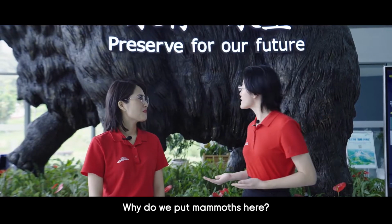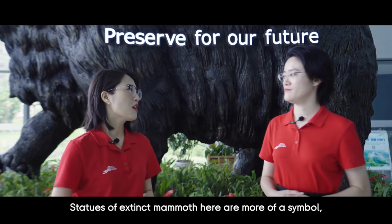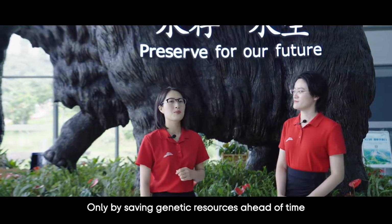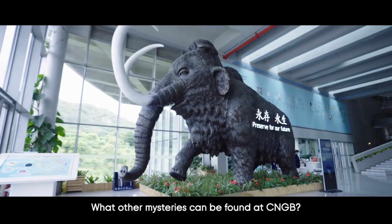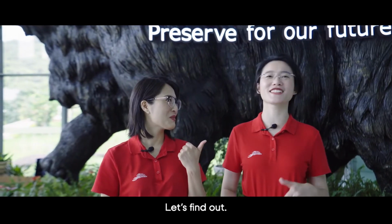Why do we put mammoths here? Statues of extinct mammoth here are more of a symbol to warn us that genes are the origin of life of all creatures. Only by saving genetic resources ahead of time can we ensure the survival and prosperity of different species. To survive, to save. What other mysteries can be found at CNGB? Let's find out.